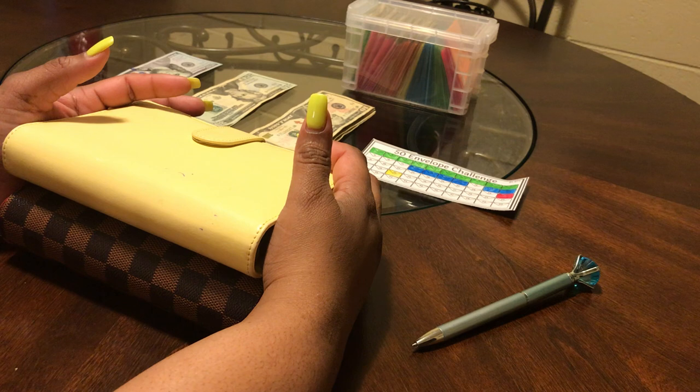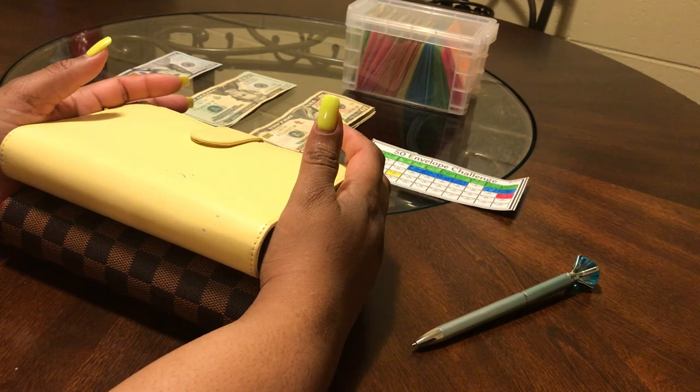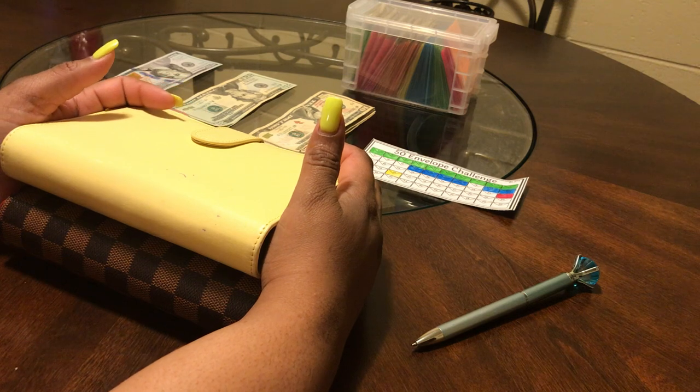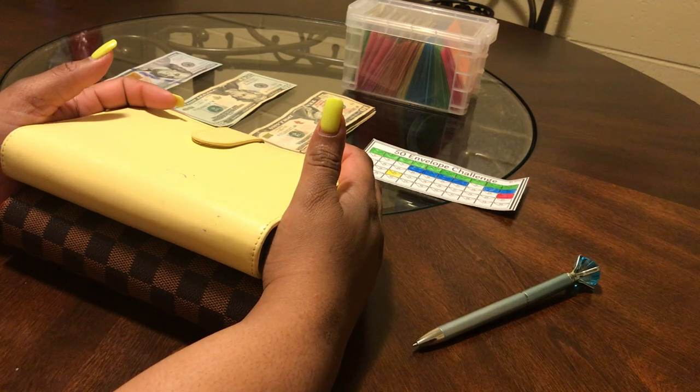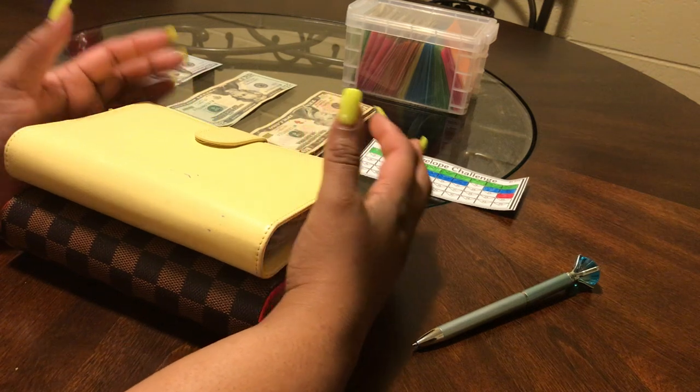This is my cash stuffing for March the 15th. I got paid yesterday, and so I am going to be stuffing $550.